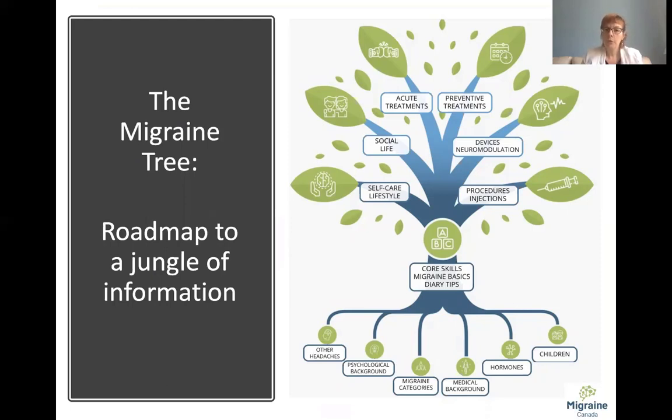So in the roots, you can see who you are as a person with migraine. Are you a woman with hormonal issues? Are you a child? What type of migraine do you have? What's your psychological background? What's your medical background? So all of this roots goes on what is your system like.